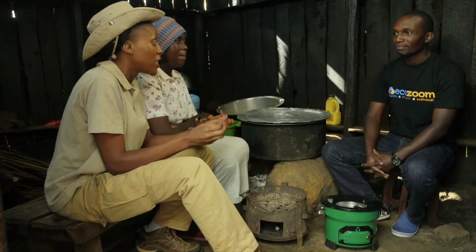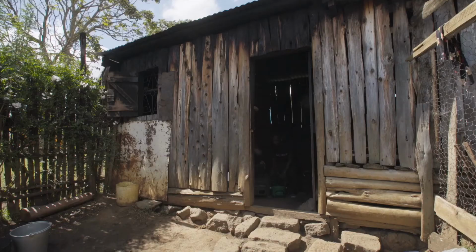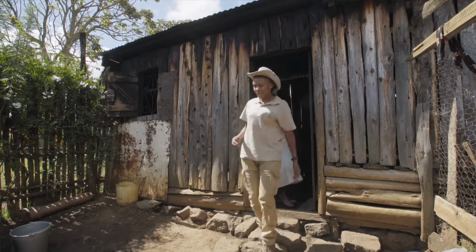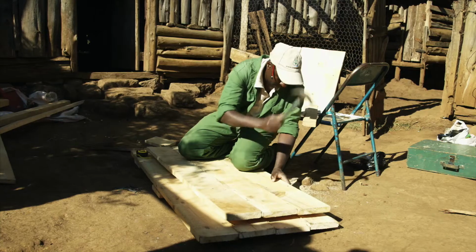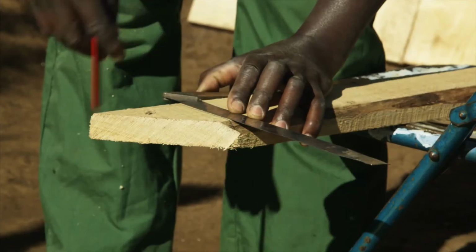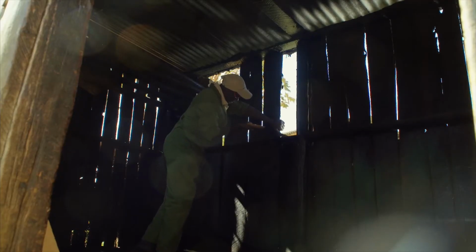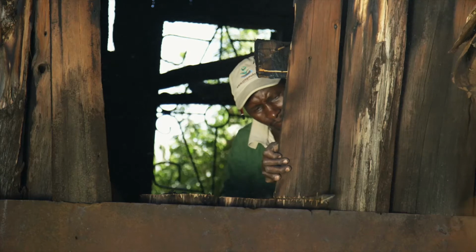Hezbon, I know you have to leave. Oh, yes. But in the meantime, our team is going to get to work and make sure by end of day, Priscilla has to see a new improved kitchen. Okay. Time for Caris and our Shamba Shape-Up crew to spring into action and build Priscilla a new improved kitchen to go with her new improved Jiko.